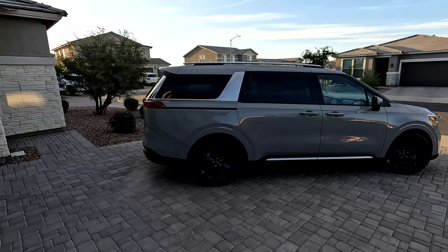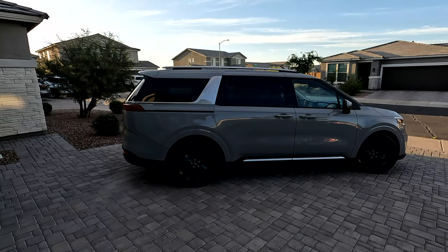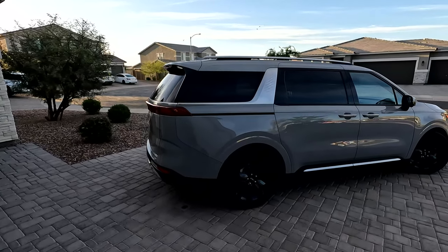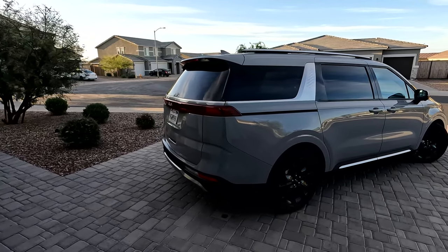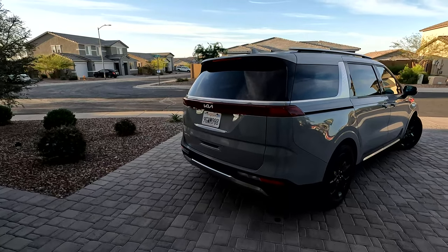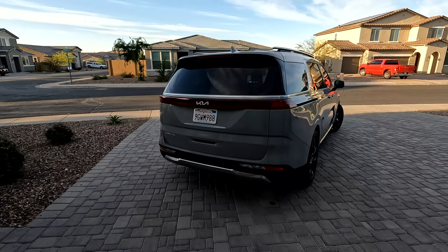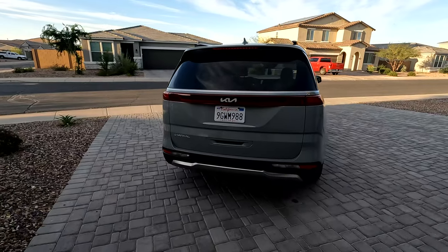Now, vehicle dimensions, we are here looking at the side profile. Your length is around 16.9 feet and your width is going to be about 6.54 feet and your overall height is about 5.8. Ground clearance is around 6.8 inches. Now, pricing starts around $33,600 for the base. That is going to be called the LX. Total of 5 trim levels available, and the tester today is around $49,480, including the destination charge.